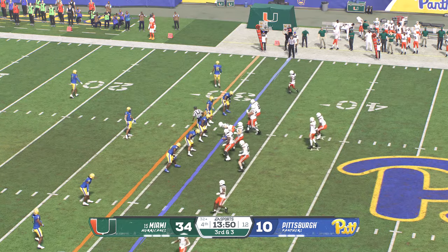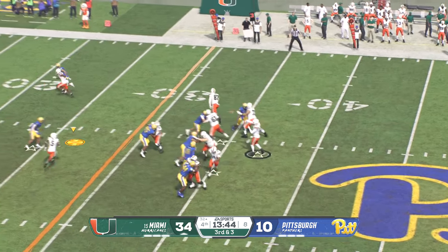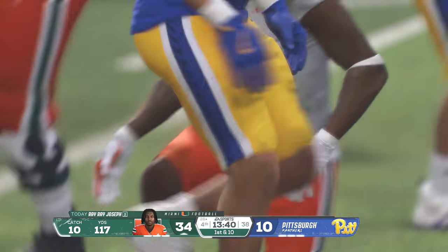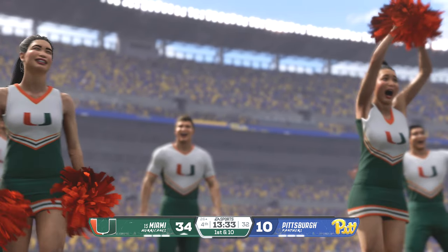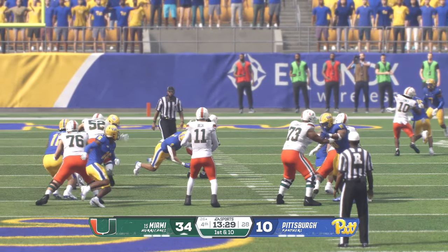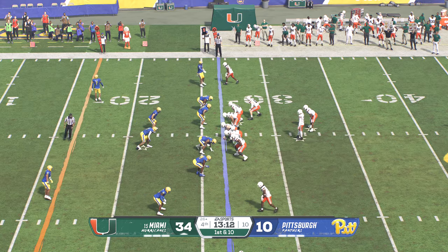That gain sets up a third down play. Off play action, he's looking to throw. Grab near the sticks. It's Joseph. It's good for first down yardage, set up at the 26 now. Well, he's been their go-to guy all game long. They needed a big play there on third down. They go his way again, and it works out. The Canes pick up enough yardage for a fresh set of downs.